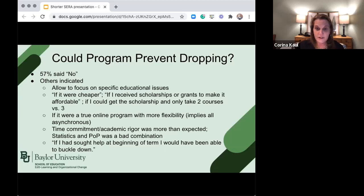Again, reasons to deal with the financial aspects. Another individual said that they were really looking for an online program with more flexibility. What was implied in their statement is that their coursework would be all asynchronous, that they would not have a weekly synchronous component. Two individuals talked about time commitment or academic rigor being more than they expected.